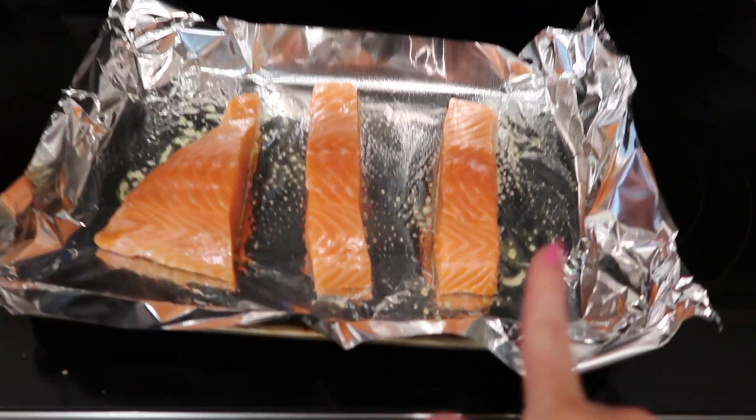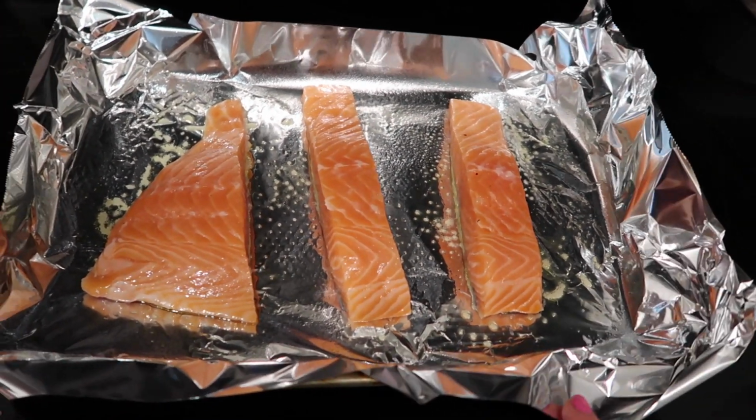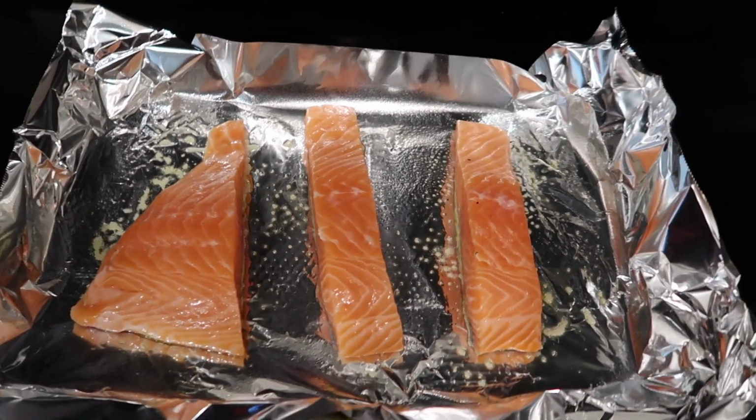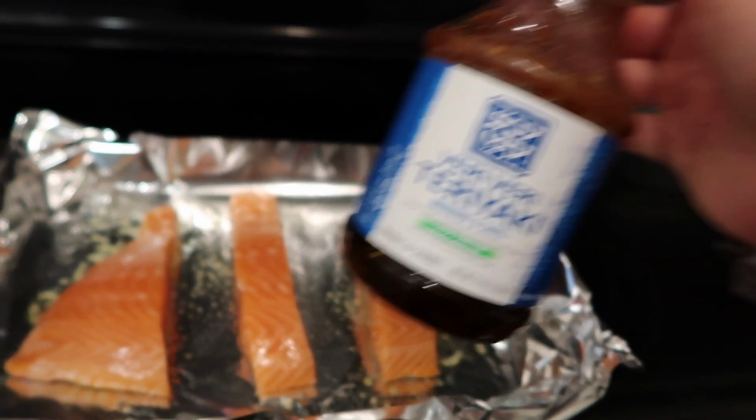So I'm making some salmon. So I just stuck it on this cooking tray, and this is the salmon that I got from Trader Joe's. I just sprayed some olive oil down, and I'm going to be using this teriyaki sauce and just putting it on top of the salmon.